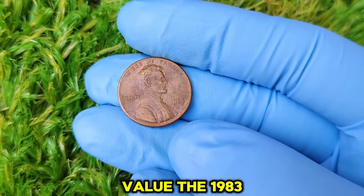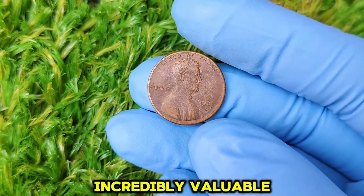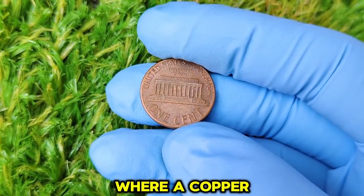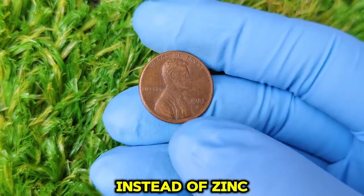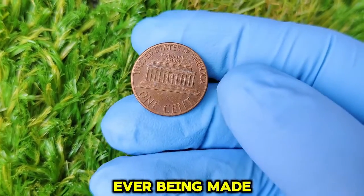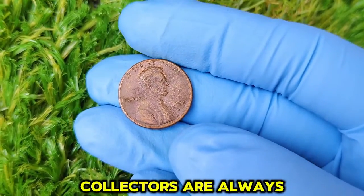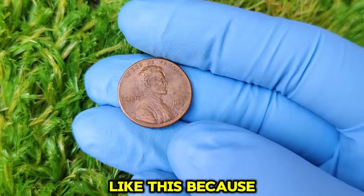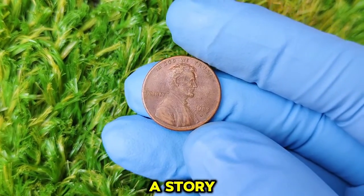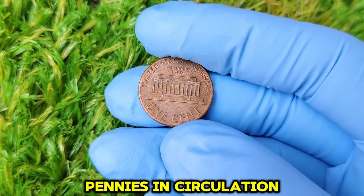Let's talk about value. The 1983 D copper penny is incredibly valuable for one primary reason: scarcity. This minting error, where a copper planchet was used instead of zinc, resulted in only a very small number of these pennies ever being made. When rarity meets demand, prices skyrocket. Collectors are always on the hunt for error coins like this because they're unique. It's not just any penny, it's a penny with a story, a historical error that sets it apart from the billions of other pennies in circulation.